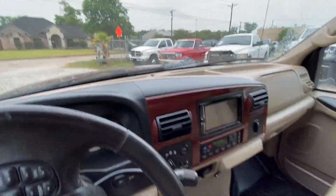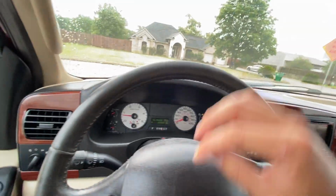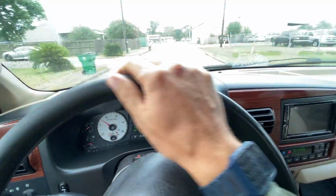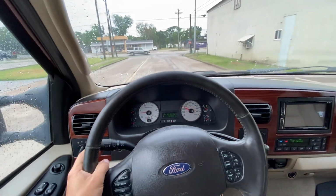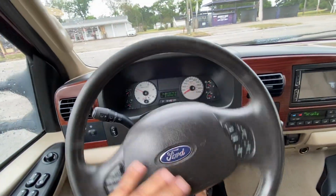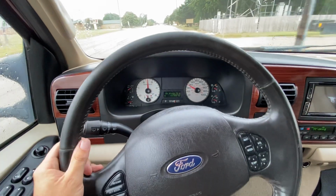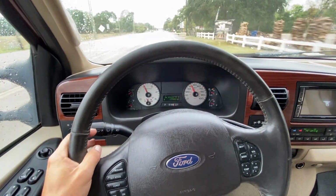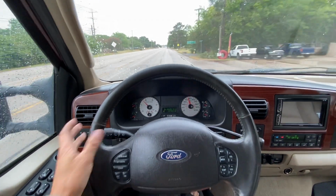All right, and what we'll do is we'll just go get on the highway, get up to about 75, 80. Show you it going through all the gears, noting any steering issues or anything like that, which we won't have anything to note on this one. Truck's got great power, doesn't feel restricted at all. Not all turned up by some kid. Super clean, smooth shifts. Not soft, not crazy firm. Now, this road is a little tilted, but still drives straight.